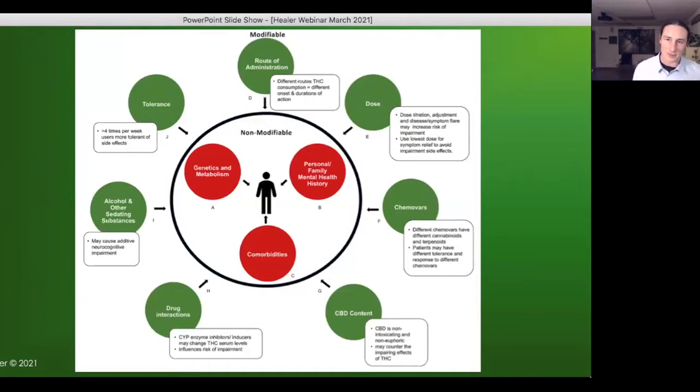What are some of the modifiable and non-modifiable factors in how impaired someone becomes when they're using cannabis? Well, they were suggesting that comorbidities, meaning certain medical conditions, could impact this, how some people could become more or less impaired with cannabis. And again, I think that has a lot to do with their underlying function and how much cannabis is helping them. Their genetics and metabolism. So we have these enzymes in our liver, for example, that help break down the cannabinoids that we take. And some people might metabolize these cannabinoids more rapidly or more slowly. And then their personal, family, mental health history. But I kind of group these 2 things together. And there's probably many other factors that we haven't thought about.